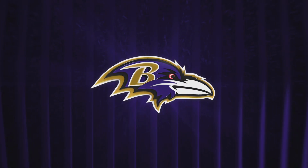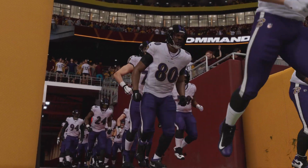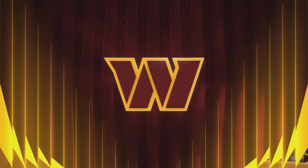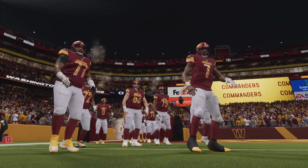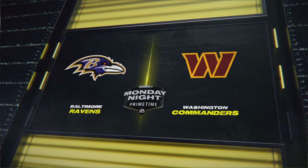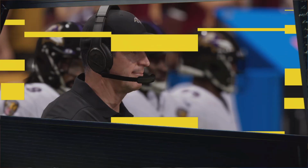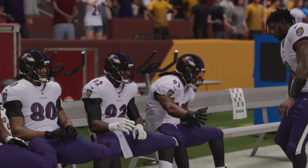We are technically 5 miles east of Washington, D.C., and that's where you find this place, FedEx Field in Landover, Maryland. But tonight, we've got a preseason matchup, as it'll be the Baltimore Ravens taking on the Washington Commanders. Brandon Gaudin, Charles Davis, happy to be back alongside you.